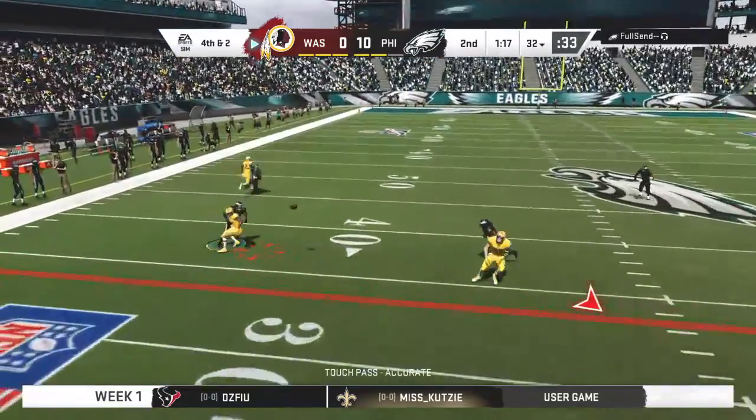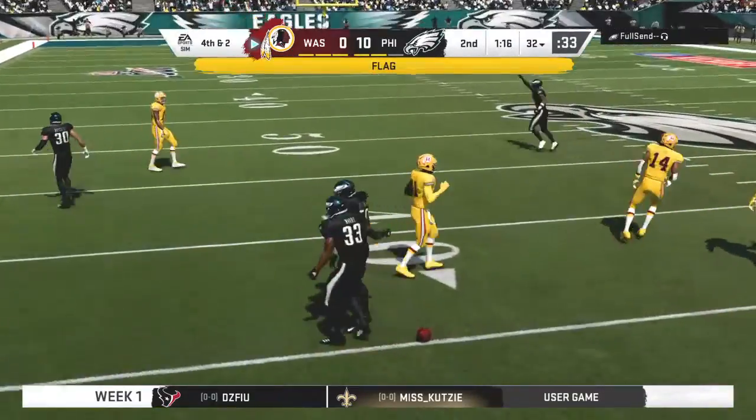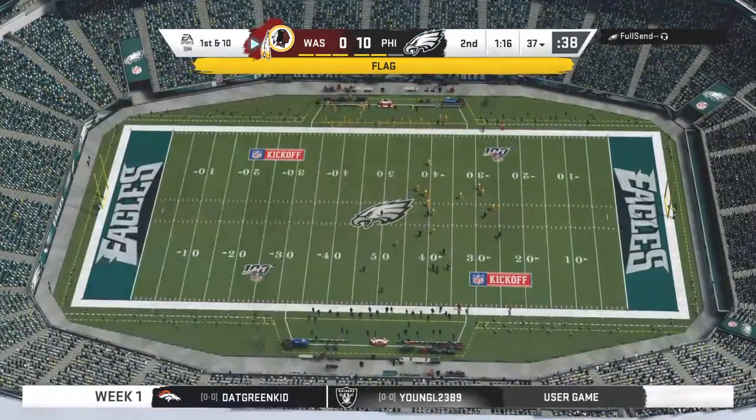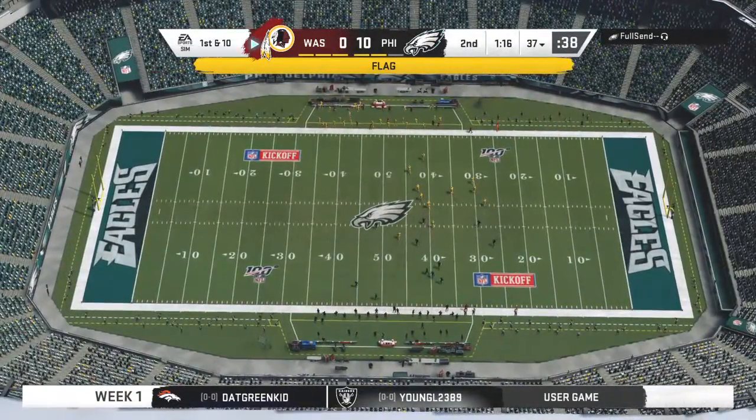They'll try and throw for it here. And that is incomplete, but there is a flag. And on 4th down, this is a big call. Trying to defend the out route there, got the PI call.